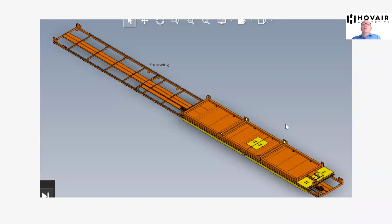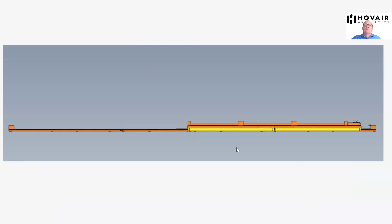Here's a typical 3D model drawing of a system showing 3 placeholders for racks. Going straight down the center, you have a pathway that the drive package runs on and a cable carrier off to the side. The shuttle is all pneumatic. It runs on a pneumatic drive package.